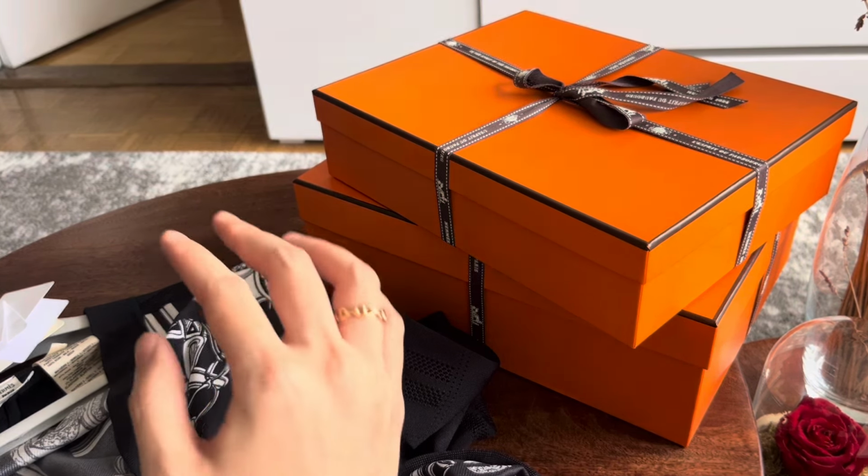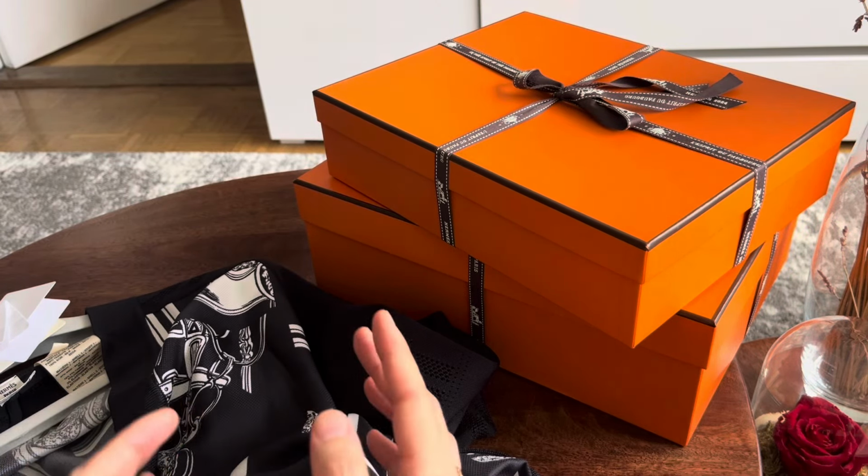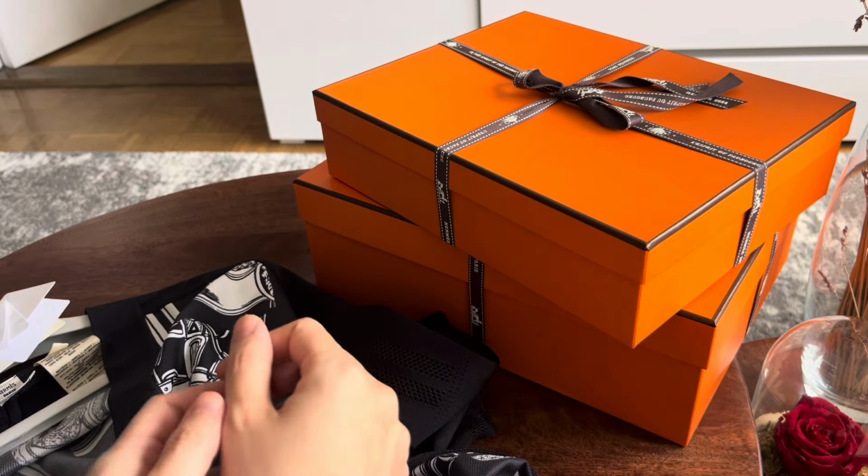And I get it that this is not really the spirit of the Hermès journey or pre-spend, because everything you're buying is sort of a down payment for a Kelly bag that you really, really want.